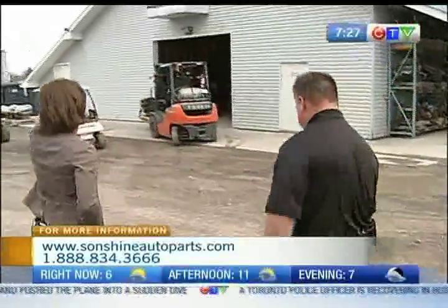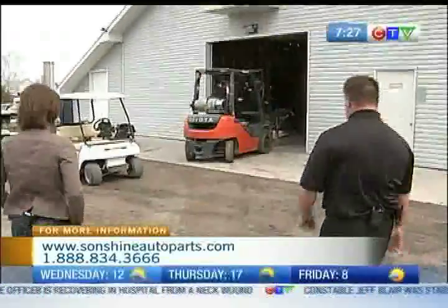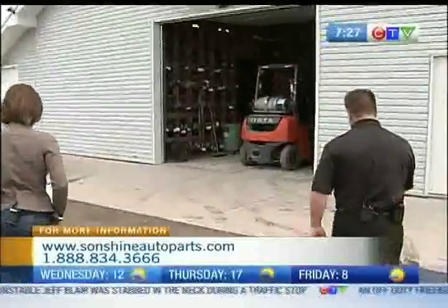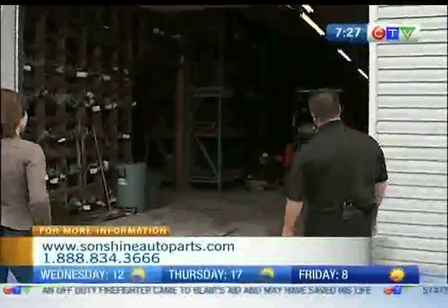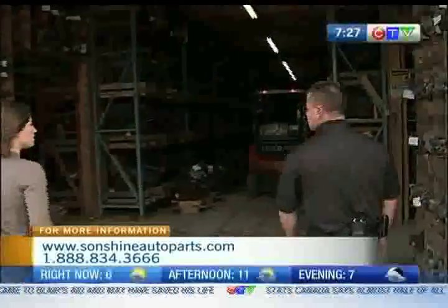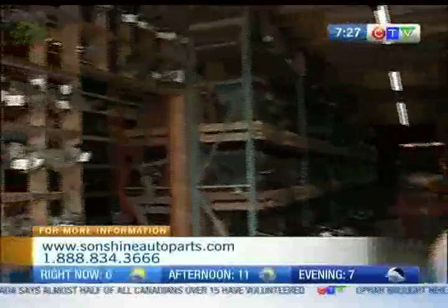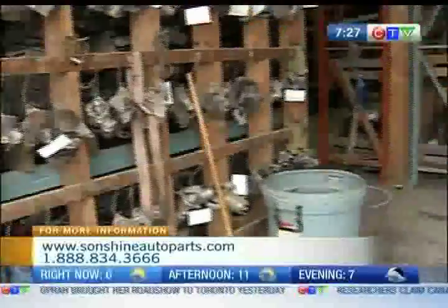And what are we looking at over here? This massive barn full of, are they engines? This is one of the storage facilities we have. This is where we store all of our transmissions and motors. What will happen to them? This is all for resale. Yeah. Everything is tagged, inventoried, tested, and everything here will be resold to customers.